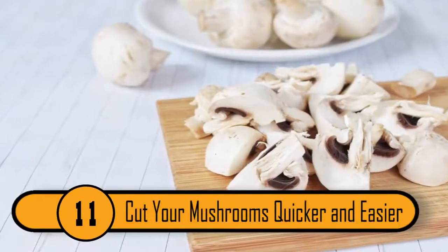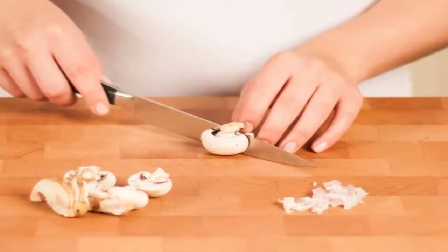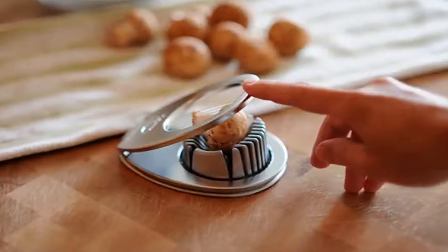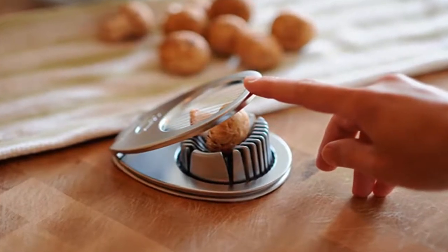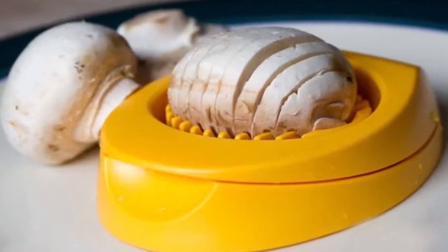Number 11. Cut your mushrooms quicker and easier. If you hate the hassle of cutting up mushrooms, you can do it faster and easier if you have an egg slicer. All you need to do is push the mushroom down into the egg slicer and it'll quickly slice it apart. This can help you make your salad in half the time.